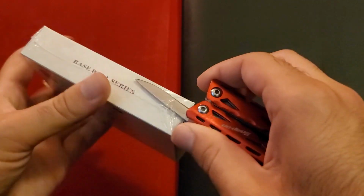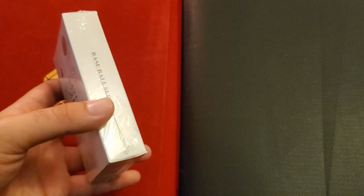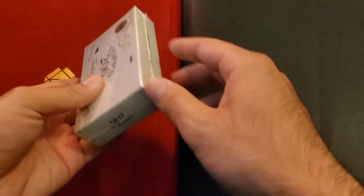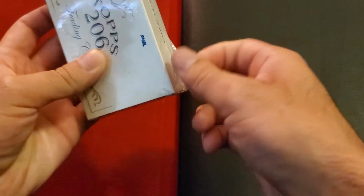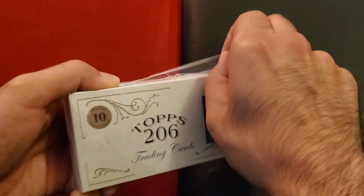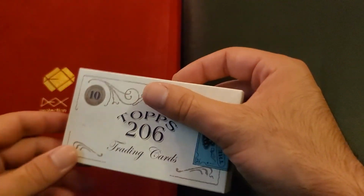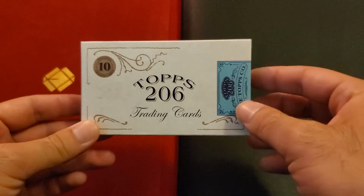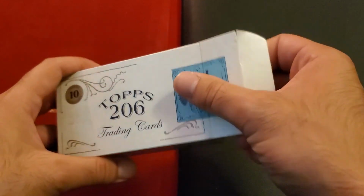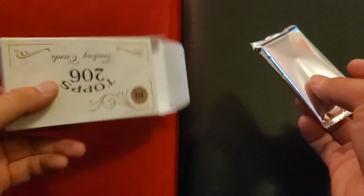If you saw not last week's card break, but the first series, we pulled a good assortment of cards. Got a DJ LeMahieu, JT Realmuto, some other cards. Someone did point out to me that these come with 10 cards. 8 of them are base cards and 2 of them are parallels. So thank you, Matt, for helping me out with that.